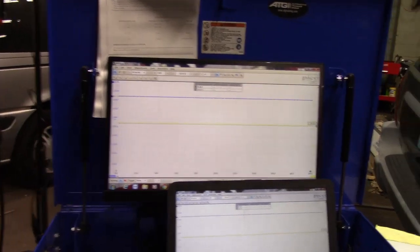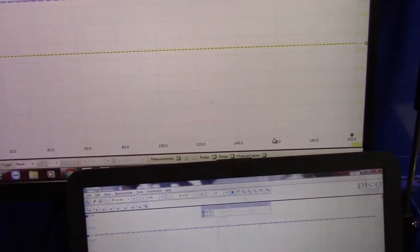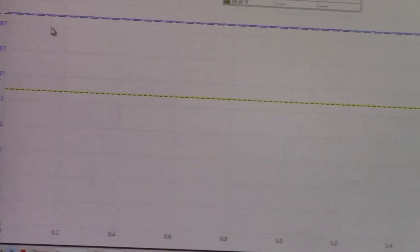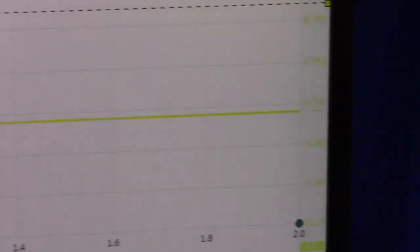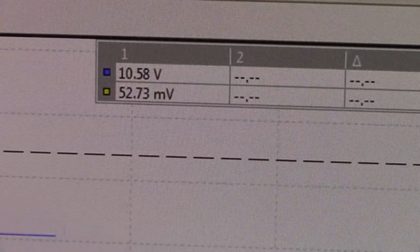We're going to once again remove our ground from that circuit, and if you watch our scope right now, we are at 10.5 volts. And all I'm going to do is apply my ground, and you can watch the voltage on the scope, the yellow trace. You can see it drop, way down to ground, as you can see right there. And the yellow trace, 52 millivolts, okay? And once again, not a jar.